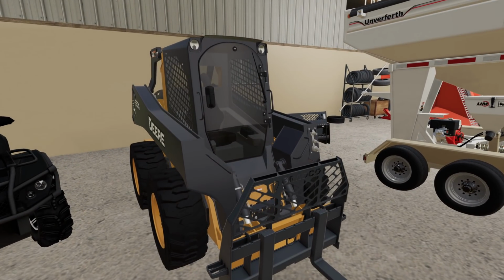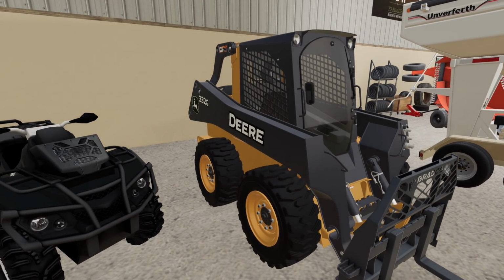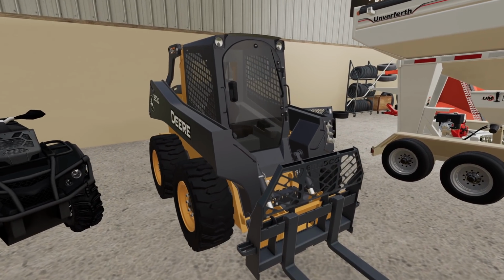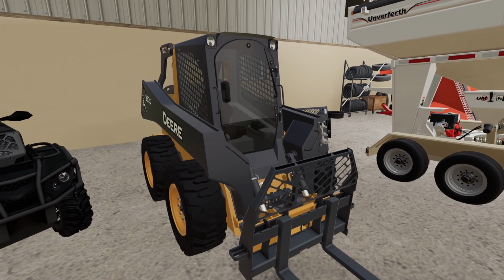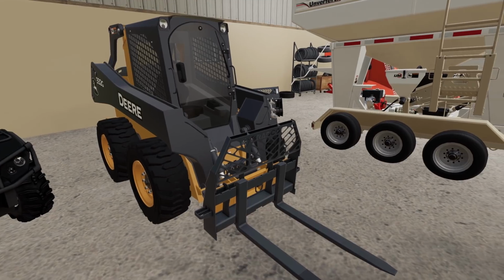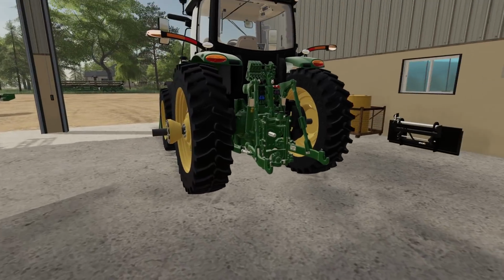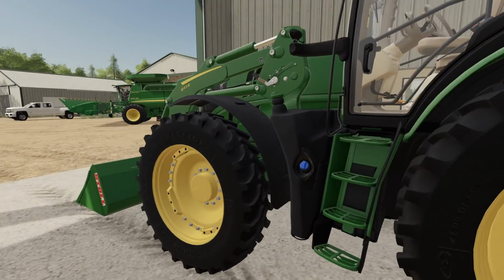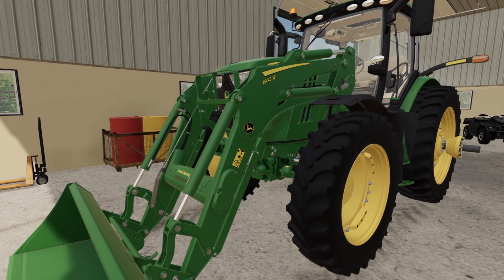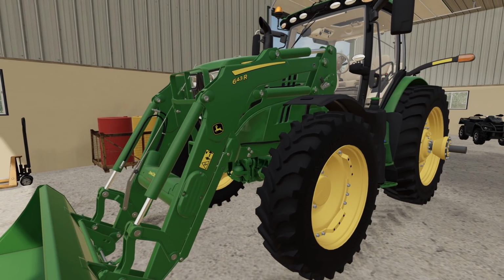I would absolutely love to use the little John Deere skid steer to move those headers around. Unfortunately, the skid steer doesn't have the power to handle any of the headers that I'm running. So that's the thing. So instead we'll use, well, we got the 6R right here. We'll use the 6R to take care of that. And I'll show you how we're gonna do that. It's a little Mickey Mouse, to say the least, but you know what, it gets the job done.